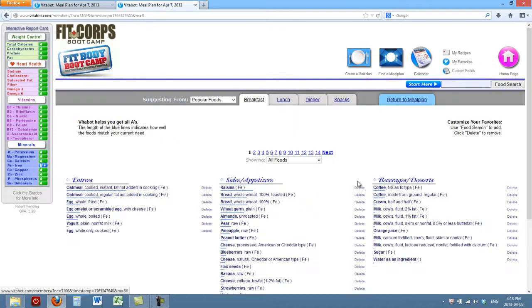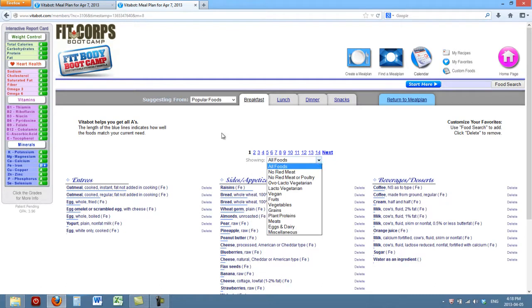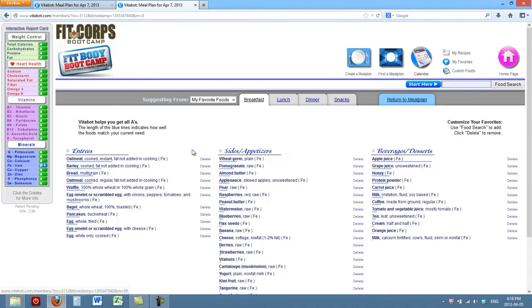Breakfast favorites. Right now, these are all listed. I just clicked on breakfast favorites. Oh, popular foods. My favorite food. So these are in your favorites right now. You can go through if there's things that you don't like. Maybe you don't like barley. Click it. Get rid of it out of your favorites. So only the things that you like show up in your favorite foods.